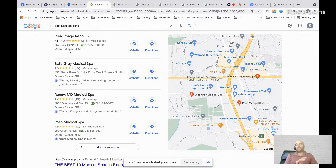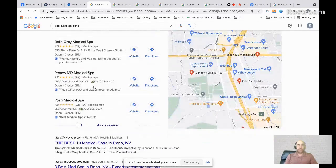And if you're running PPC, and I don't want to get into that because we're exclusively a Google Business Profile company, but I will tell you that if you're running PPC and you're experimenting, running PPC in the Google Business Profile section is probably your best bet when you're starting. It's a little bit less expensive. So just keep that in the back of your head in case you do run PPC ads, pay-per-click ads with Google.